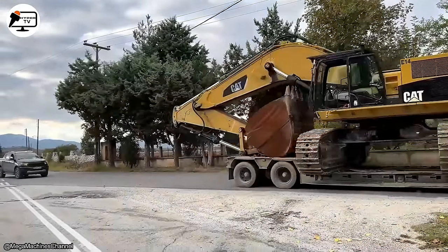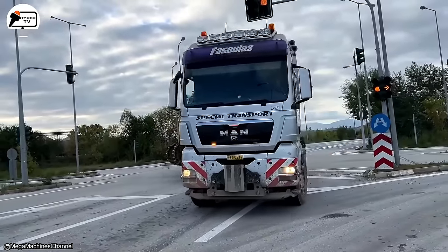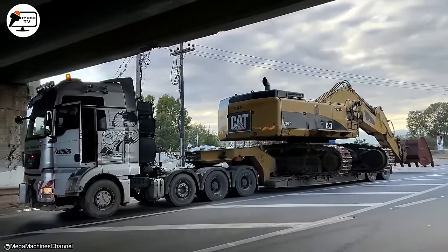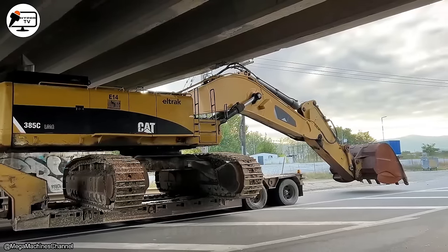The anticipation builds as the journey begins, with the powerful truck navigating through various terrains and challenges. Throughout the complete journey, the video showcases the dedication and skill required for such a task, emphasizing the importance of careful planning and execution in transportation logistics.